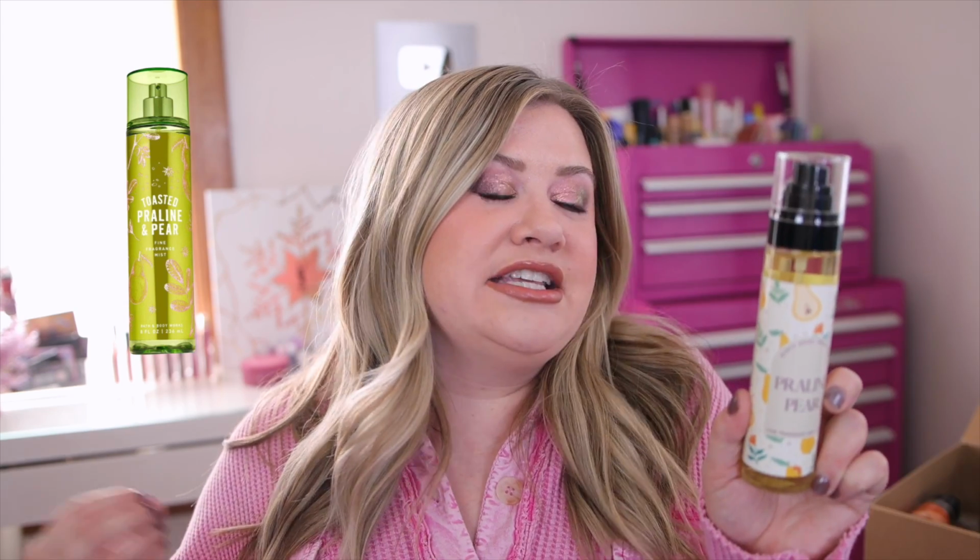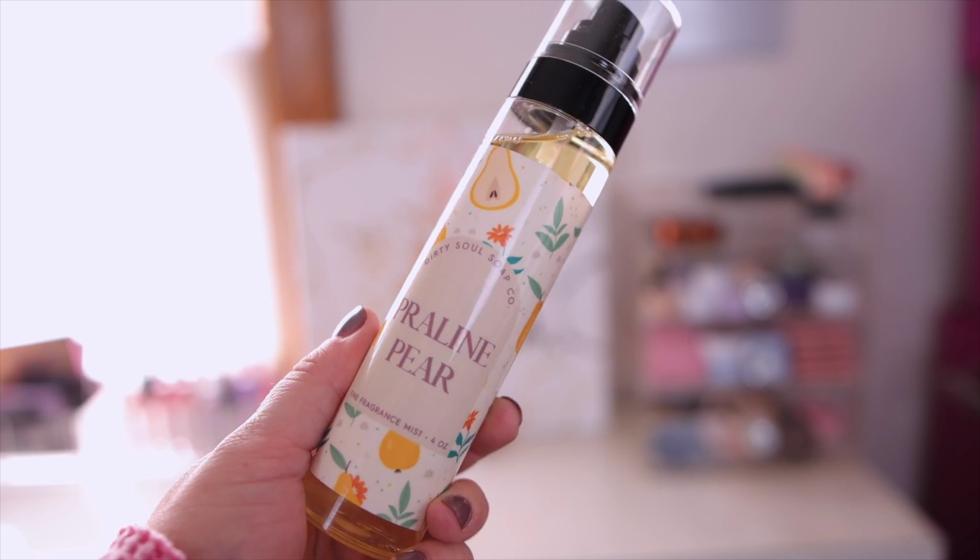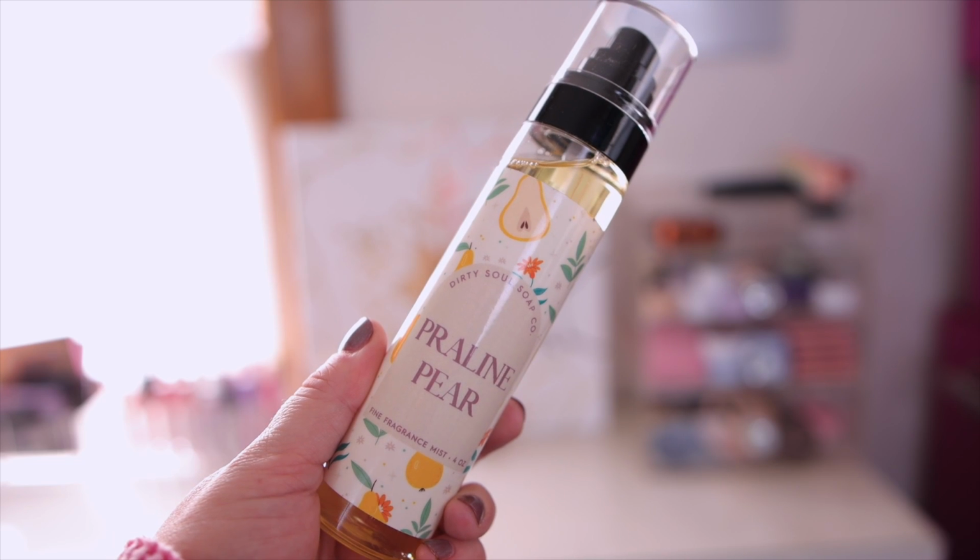Okay, next one. This scent I have been waiting for Bath & Body Works to bring back, but I don't think it's happening because it released one time in the fall years ago and I've never seen it since, and they've never had anything like it. This is Praline Pear, which is a dupe of Bath & Body Works Toasted Praline and Pear, one of my favorite scents from them ever. This has notes of juicy poached pear, warm toasted praline, graham cracker crumbles, and tonka bean. It really smells like a delicious caramely pear dessert, and you can really smell the graham cracker note.